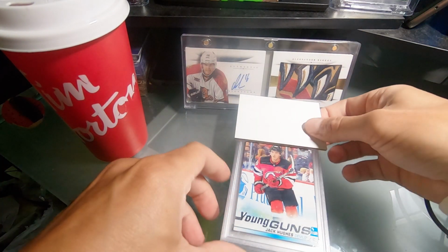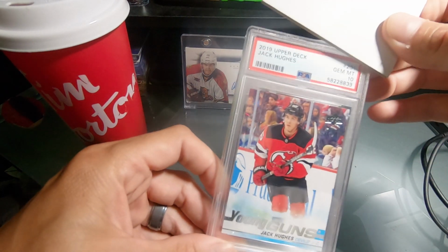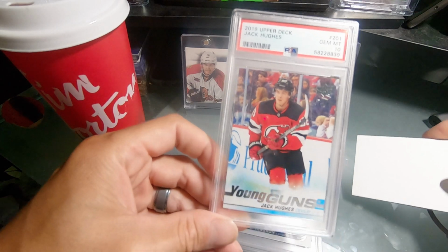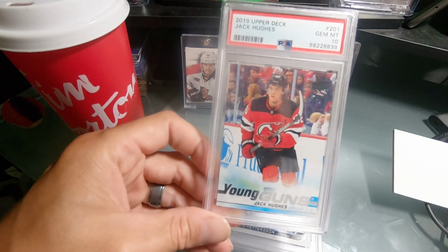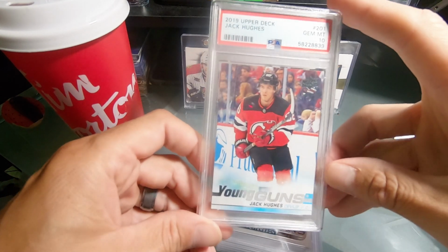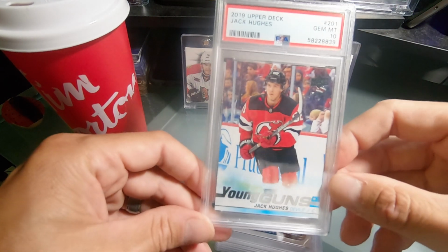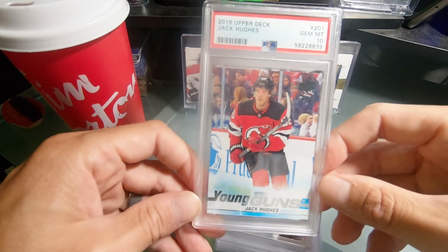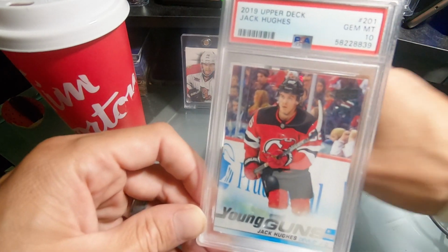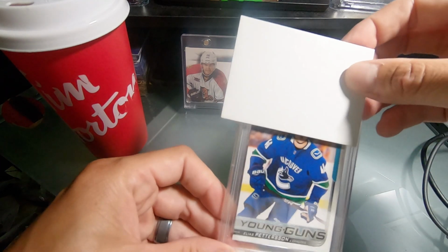Go to his bro, Jack Hughes. I'm pretty excited to have this card. PSA 10. This will be the last year I give for Jack Hughes. I was looking at possibly buying Jack Hughes 10s, and likely I'll just hold this to the start of the season and sell it if we see a nice price bump. But got a 10 there from Jack Hughes, and we got some Elias Pettersson.